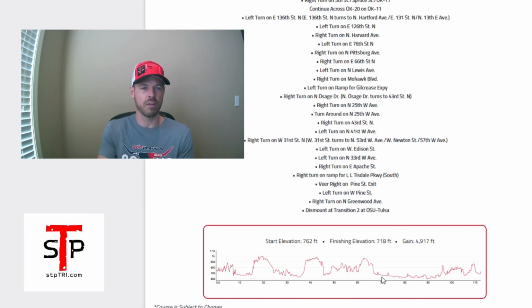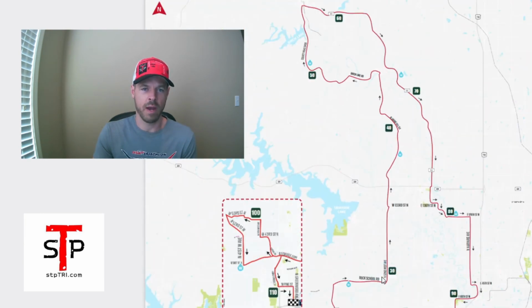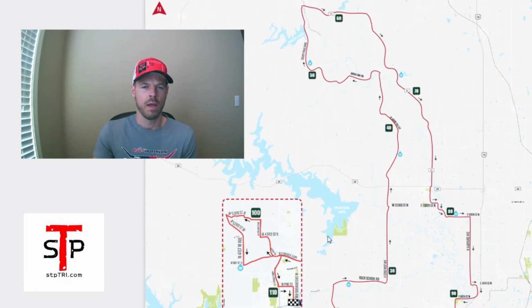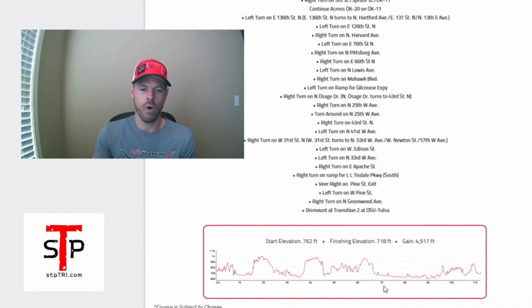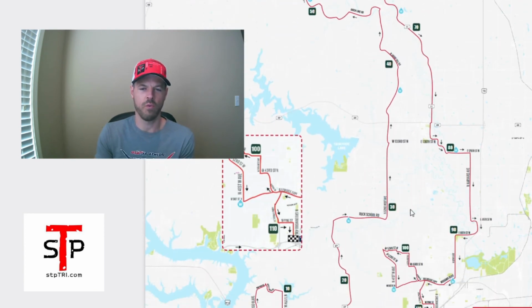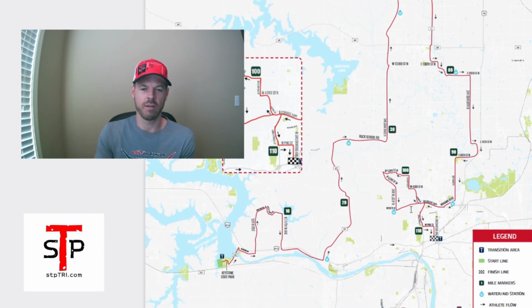Because the run's not a killer, I'll be upfront with that, but I think the bike is. The first 70 miles is where your day's going to be made. Once you get done with that swim, if you spend your energy wrong on that bike ride, you're going to pay for it, especially after you get to 70 miles, and if you've blown your wad and you're trying to get to 112 miles, those last 42, they're going to suck. If you've not trained well, if you've not prepared yourself wisely, it's going to be very uncomfortable.